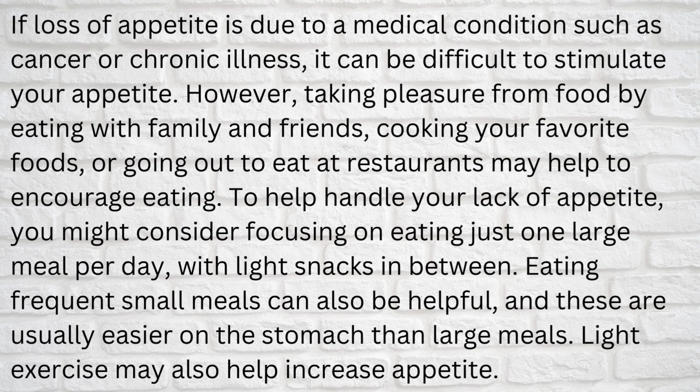However, taking pleasure from food by eating with family and friends, cooking your favorite foods, or going out to eat at restaurants may help to encourage eating. To help handle your lack of appetite, you might consider focusing on eating just one large meal per day, with light snacks in between. Eating frequent small meals can also be helpful, and these are usually easier on the stomach than large meals. Light exercise may also help increase appetite.